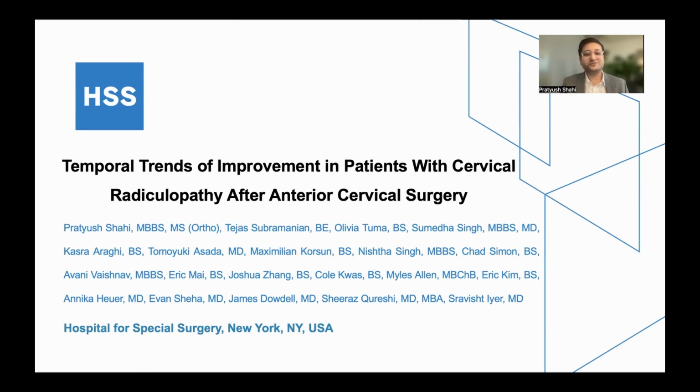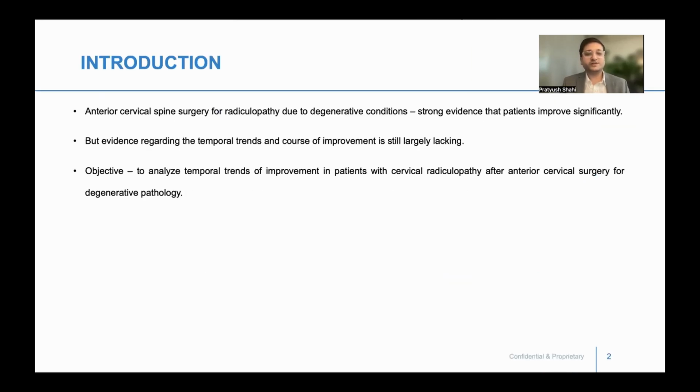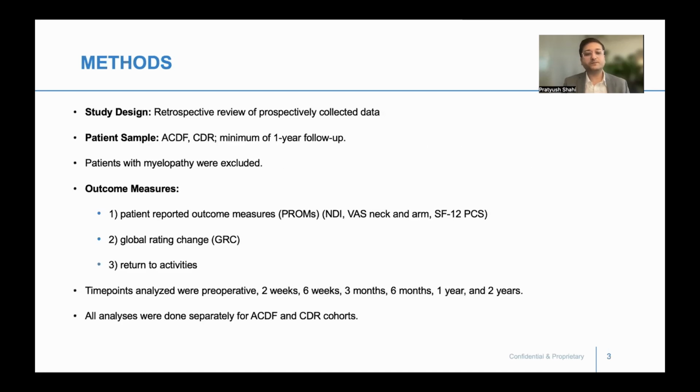Hi, I'm Pratyush Shahi from the Hospital for Special Surgery, and I'll be speaking on temporal trends of improvement in patients with cervical radiculopathy after anterior cervical surgery. We all know that anterior cervical spine surgery leads to a significant improvement in radiculopathy. But the evidence regarding the temporal trends and the course of improvement is still largely lacking. And that is what we tried to assess in this study.